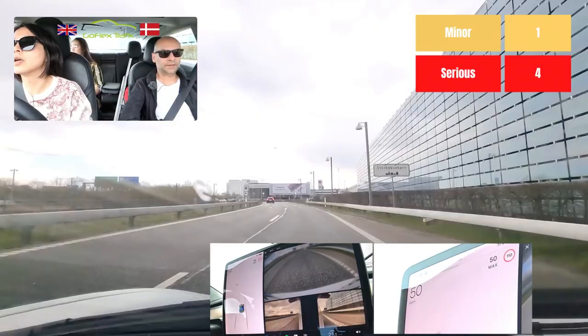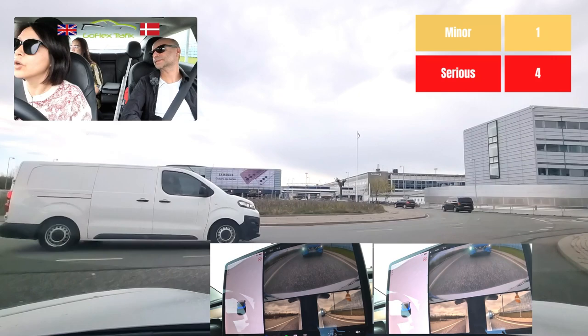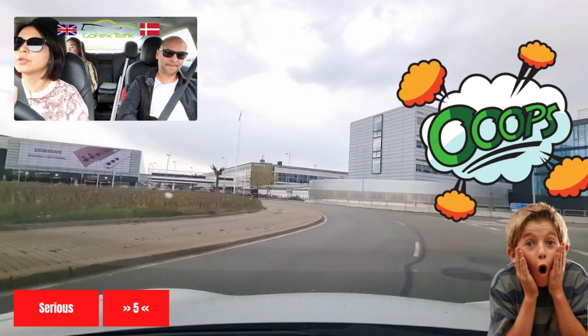The roundabout, we will exit on the third exit. My favorite. Your favorite. Okay, the third. Is this the first? Yeah, this is the first. Confused which lane to choose in the roundabout and ended up driving on both lanes. First.